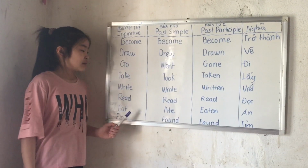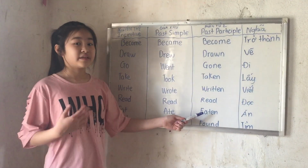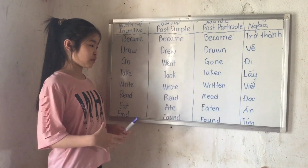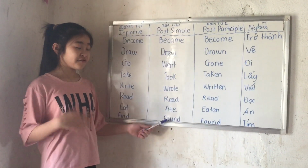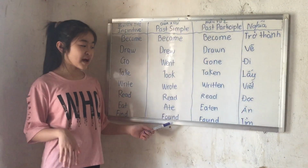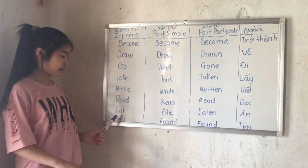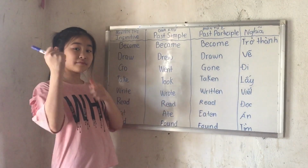Okay, next, eat. Then we have ate, eaten. I eat vegetables. I ate vegetables. I have eaten vegetables. Then also we have find, found, found. That is a word which means looking for something, like in the Vietnamese translation. I find the key. I found the key. I have found the key.